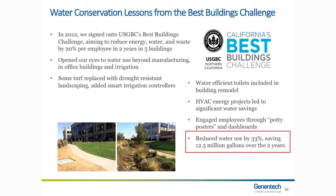In 2012, we joined something called the U.S. Green Building Council's Best Buildings Challenge, where we committed to, in 2 years, reduce energy, water, and waste by 20%. This really opened our eyes to other kinds of water conservation besides just manufacturing. We've been so focused on that big chunk of 60% of our water use, but during the Best Buildings Challenge, we chose 5 buildings to compete. None of them were manufacturing buildings. So we started to look at how much water those buildings were using and where.